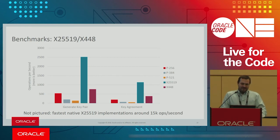And again, I want to stress that we're comparing a Java implementation of X25519 and X448 with a native implementation of 256, 384, and 521. So that's a pretty good result, I think. But of course, not perfect. The fastest native X25519 implementations on this machine would be around 15,000 operations per second. So we're still 4 or 5 times faster than the best we could be if we were using a pure native implementation using SIMD, AVX operations, and all that kind of stuff.